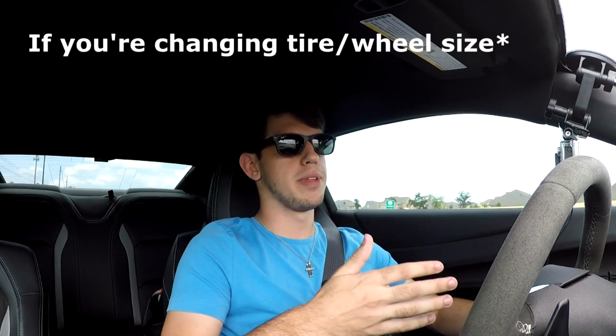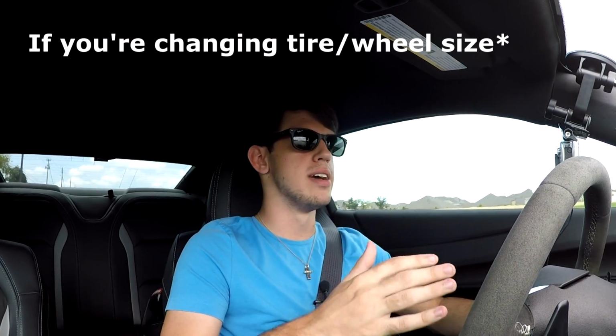Now, something a lot of people forget about when they're buying new tires is that when you change the tire diameter, that will change your speedometer. So in my instance, when I'm traveling at 60 miles per hour on the speedometer, it's actually about 62 miles per hour. So if you're gonna get new tires, definitely look up a tire size calculator. That way you can see how far off your speedometer is going to be. Now, I'm sure a lot of you are sitting there going, Riley, duh, that's common sense, but you'd be surprised how many people don't know that. So if you didn't know, now you know.